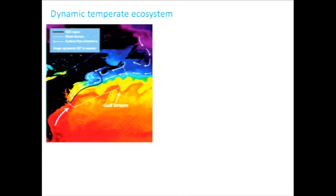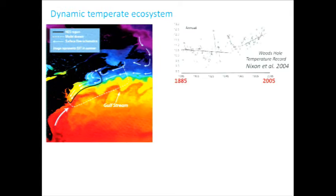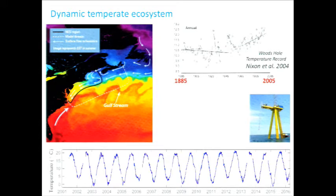So this is a wide shelf in a dynamic temperate zone. There are many processes that help set up large temperature gradients, as you see in this summertime SST image. There are a variety of really valuable historical data sets for the region, including things like the Woods Hole temperature record that extends back to the late 1800s and shows things like a strong warming trend since at least the 1960s. In more recent years, observatory records like those at MVCO are providing extremely detailed characterization of things like seasonality, where you see a more than 20 degree temperature range each year.